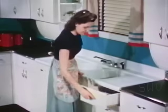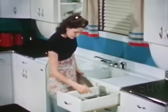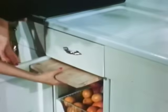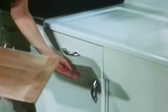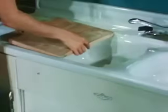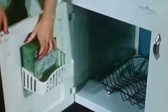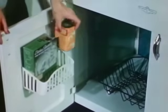First, there's the cutlery drawer. It puts many of your utensils right at your fingertips. A cutting board, which can be used as a breadboard, and can be removed and placed over one of the twin bowls to give you added work surface. A rack inside the door holds soap and cleanser boxes and keeps them always within arm's reach.